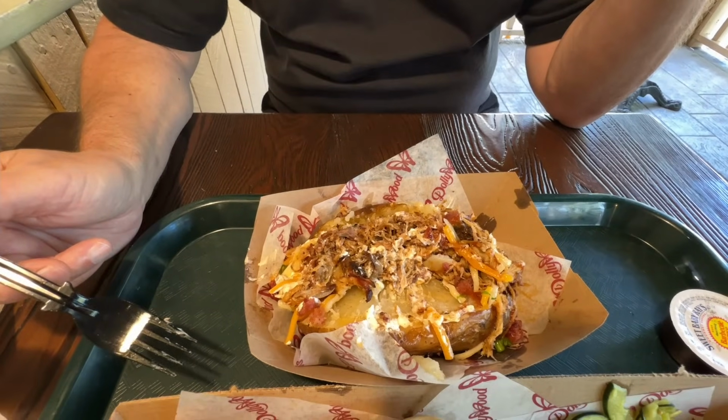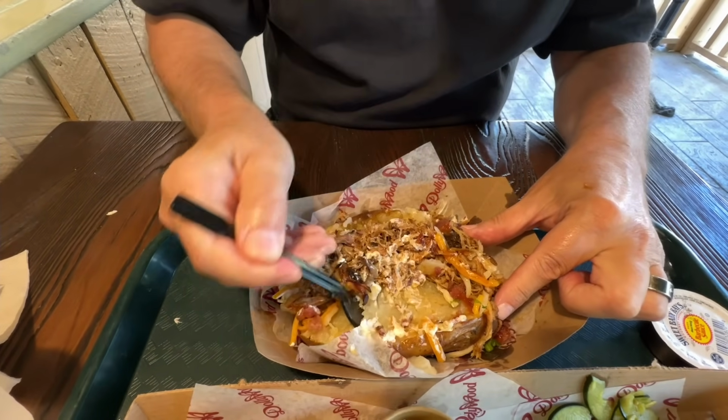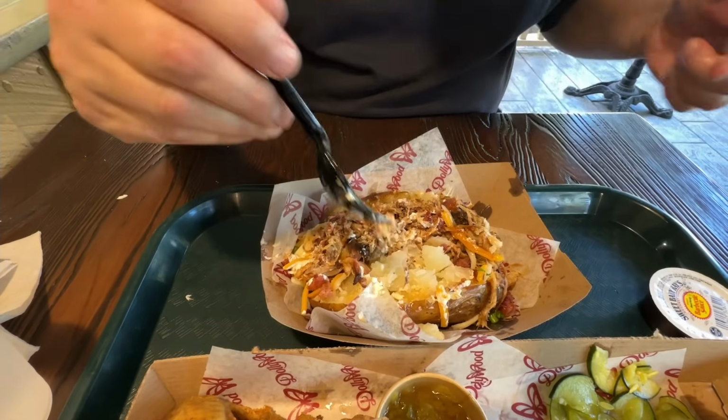First thing I could taste was that barbecue sauce on there. Even though I couldn't see a lot of it, I could taste it. It's like a tomato vinegar, Memphis style. Look at this potato. I mean, it's cooked very good. Good texture on that. It's hot, especially when you get down in there. Pulled pork is tender. Tasted a little bit of that sour cream, not a lot. Really couldn't taste the cheese on there.